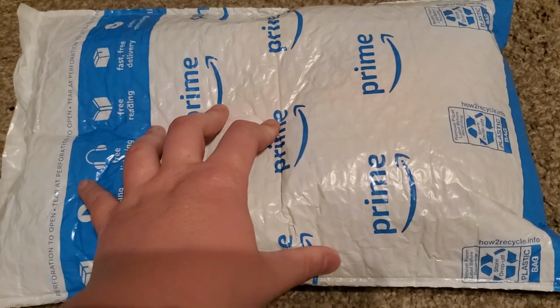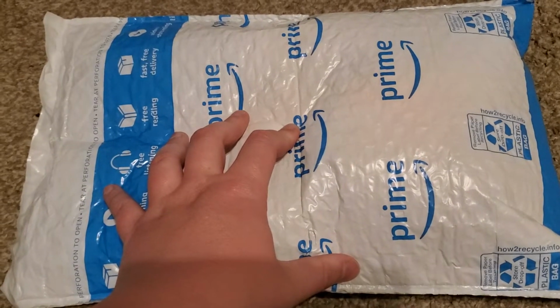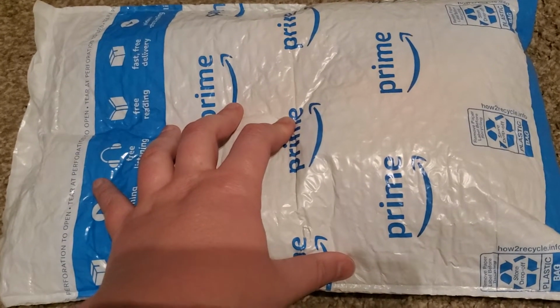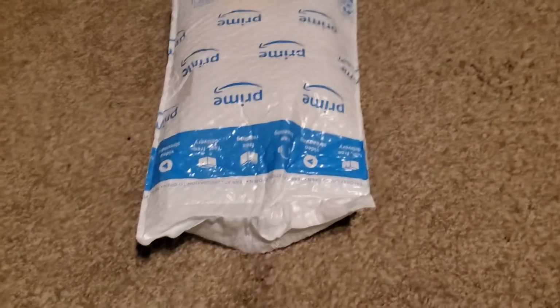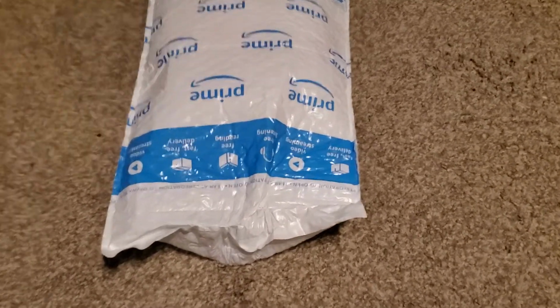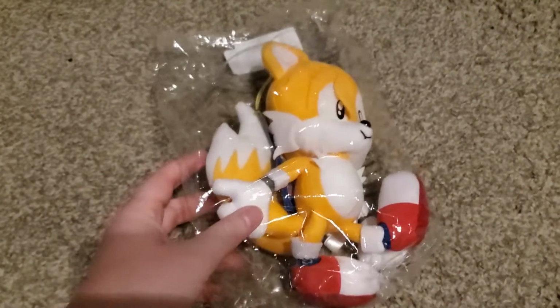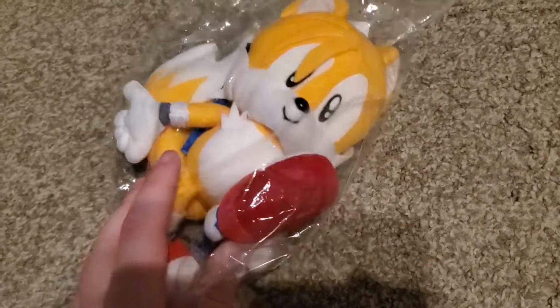I do not know if it is going to be Sonic or Tails, but it is going to be one of the two, with the other box I showed previously being the opposite one. So let's unbox this bad boy and see who we get. Alright, so I just opened the package. Let's dump it out and see who we have behind package number one. Alright, it is Tails, the GE Tails plush, or the Great Eastern Tails plush.